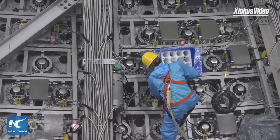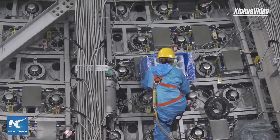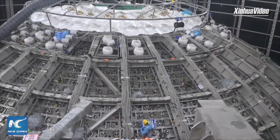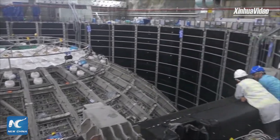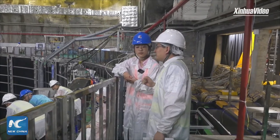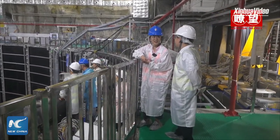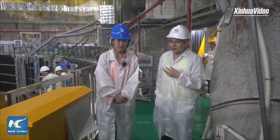I heard a little story about the PMT. Originally we planned to purchase it from Japan. But now we developed it on our own, and it saved a lot of money. In the past we never had these 20 inch PMTs. We never did it, and we needed to develop the technology. Only Japan could produce this kind of PMT, so the price is very expensive. We needed to develop our own technology, and also we needed to save money.